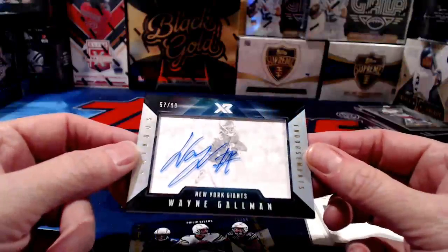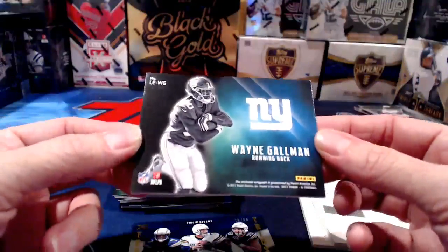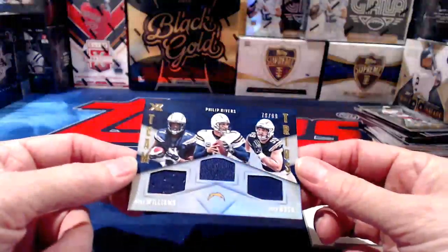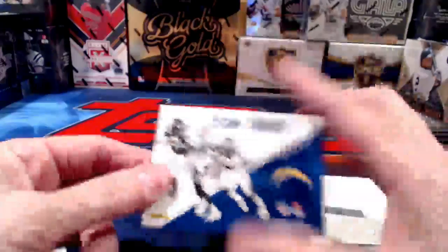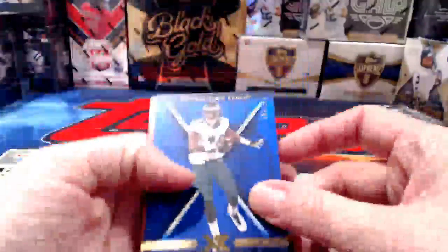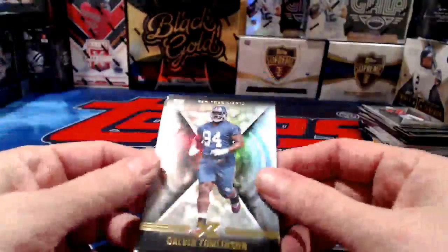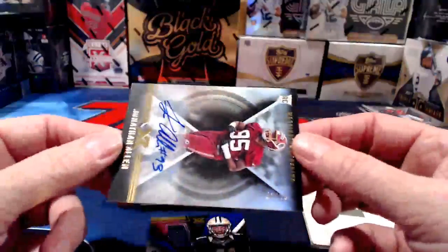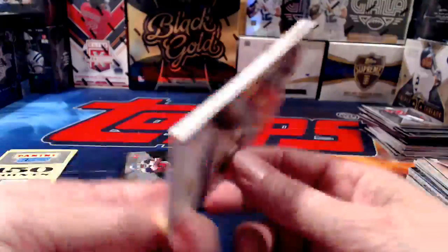For the Giants, Wayne Gallman to 99. That one definitely has a little corner issue upper right for sure. A little team trios action for the Chargers: Phillip Rivers, Joey Bosa, and Mike Williams to 99. 199, 299. Oh, I did that again. Dalvin Tomlinson, our rookie. Jonathan Allen for the Redskins to 99. Alvin Kamara for the Saints to 49.